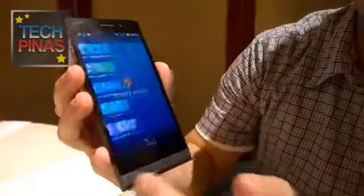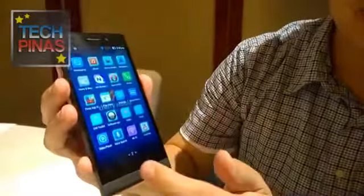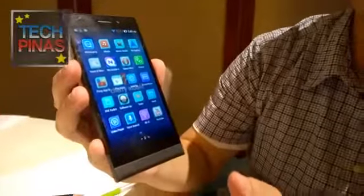colors. And what's the display type, sir? Is it IPS? This is an IPS on the glass solution. Yeah, so OGS as well.